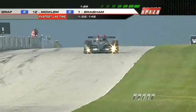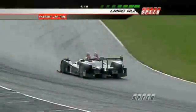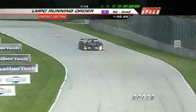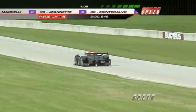Kyle Marcelli doing a great job. Currently holds down P2. He knocks half a second off. So he's now down to 159.4 versus Diaz 158.2. This is a different chassis to the one that the Intersport team have been using all year. This is chassis number 16 that Kyle Marcelli brought along with him, and they had a lot of electrical problems with the chassis number 1 that they had been campaigning throughout the course of this season. And the car just seems to work.